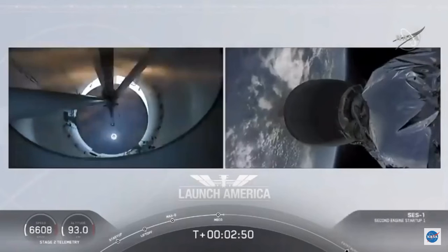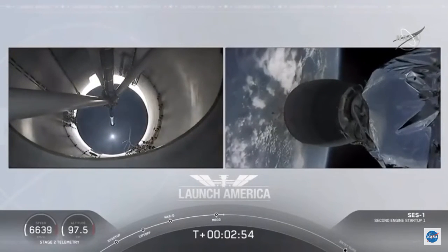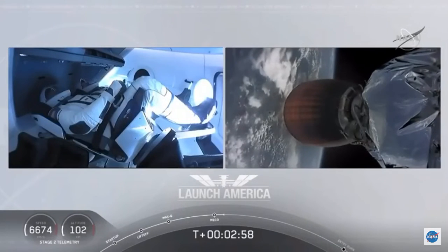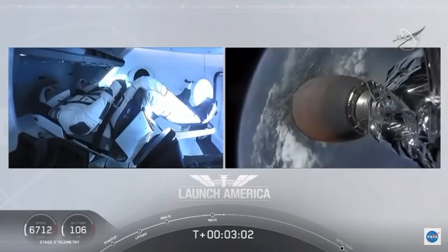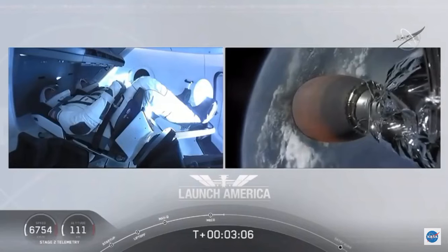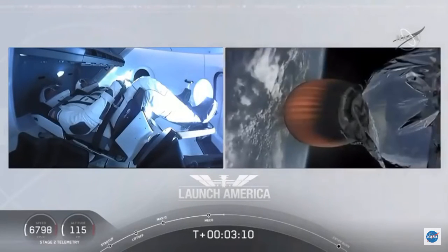MVAC ignition. All right, we have stage separation confirmed. The first stage beginning its flight back. The second stage being powered by that single Merlin 1D vacuum engine has ignited and is now carrying Bob and Doug into orbit.